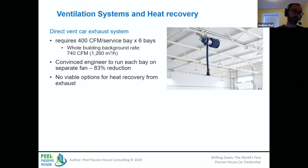Now, we did actually look for heat recovery options, but whereas with kitchen exhaust, although it can be expensive and sometimes complicated and high maintenance, you can find solutions. Here, no matter what solution we looked for, basically it wouldn't work. None of the manufacturers will warranty their equipment for car exhaust. So there was nothing we could do that would exchange heat between the exhaust and the makeup air.